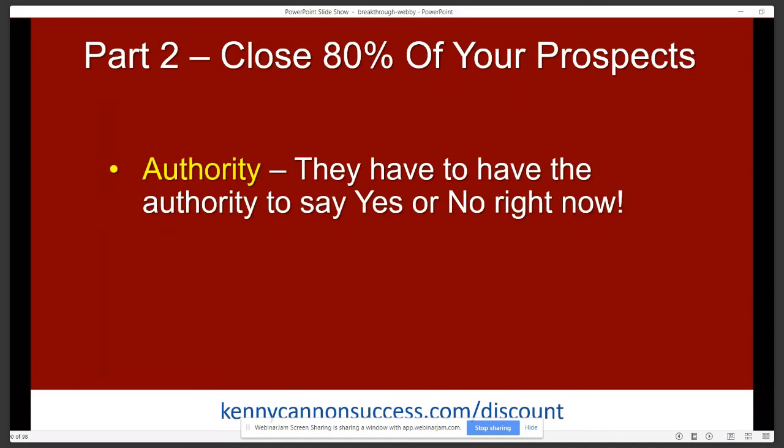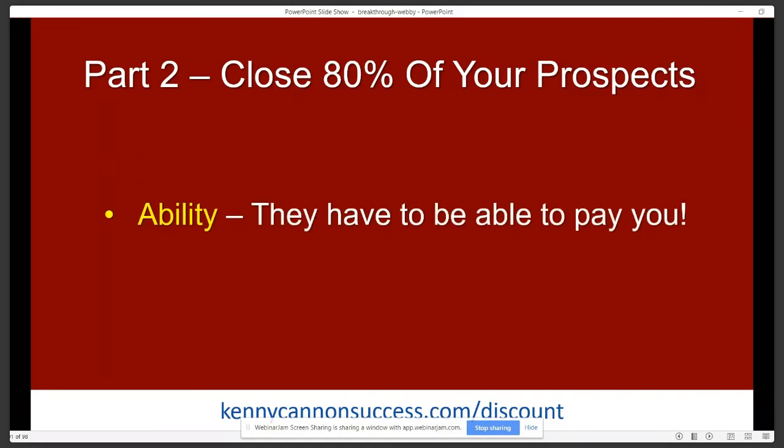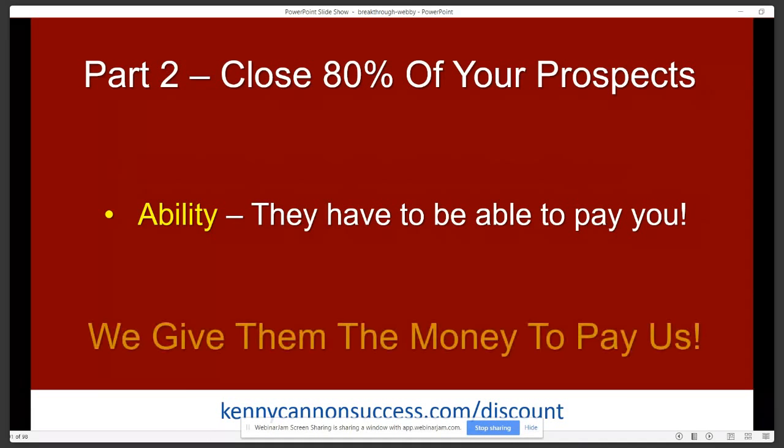All we need to do now is find out who the decision maker is, get that person on the phone so we can establish authority. Ability is already there with the free trial. And even after that, it's $97 a month. Every business in the world can afford $97 a month. I don't care what they do. If they can't afford $97 a month to get reviews on the biggest search engine in the world, well, then they're probably going to go out of business shortly anyway, so it really doesn't matter.